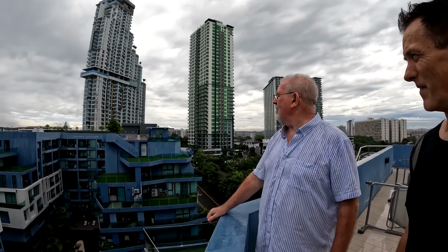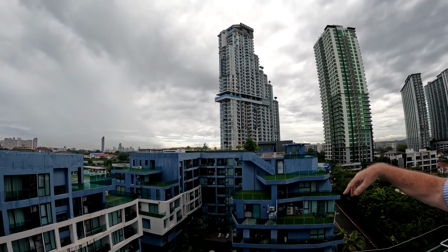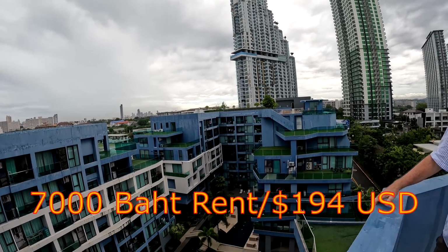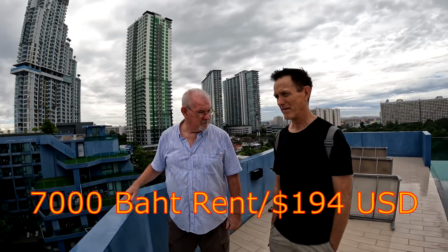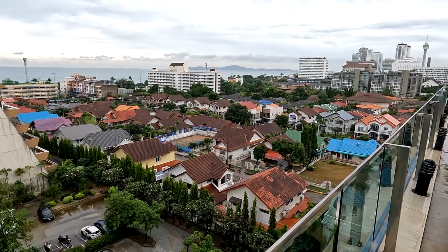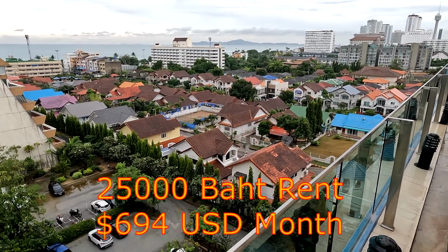And if you go across to the condo block over here, they start from 7,000. So you can pick up a condo here for 6,000. You might get 30 square meters. But if you're a single guy, it's okay. So these little single family houses down here, about 25,000? Yeah, 25,000.